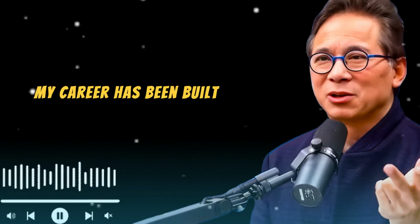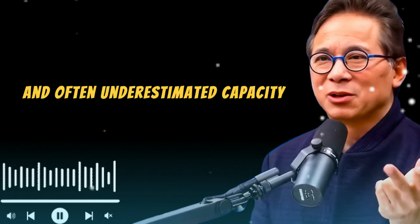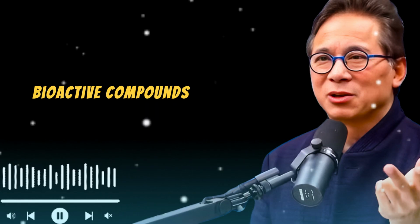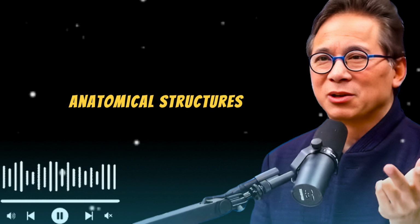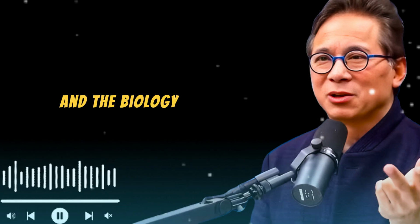My career has been built on one foundational scientific conviction. The human body retains a remarkable and often underestimated capacity to repair, restore, and reactivate its own functional systems when given the right inputs in the right form at the right frequency. Whether those inputs are nutritional bioactive compounds, behavioral changes, or, as in this case, targeted mechanical stimulation of neurologically significant anatomical structures, the underlying principle is the same. Work with the body's own biology rather than around it, and the biology responds.